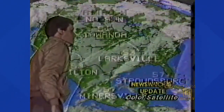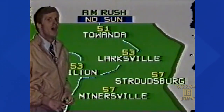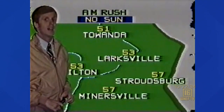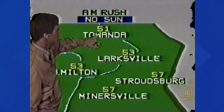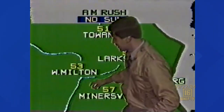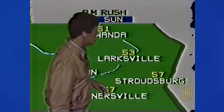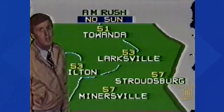Now here's my forecast coming up for the rush hour tomorrow morning. No sun whatsoever, a dark and gloomy start, and there could be a shower. I mean the kind without soap and shampoo, if you know what I mean. 51 in Towanda, Larksville, Stroudsburg, Minersville at 57 tomorrow morning. And out there to the west also temperatures pretty much in the 50s tonight, like in West Milton.